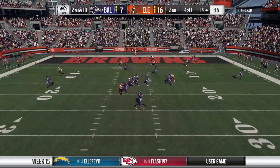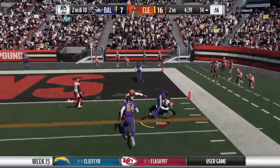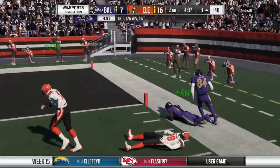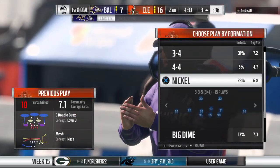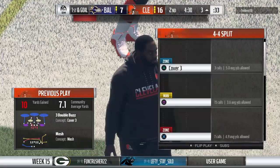Once more, it's Flacco. And this is caught. Jeremy Maclin. And stopped a few yards shy of the goal line at the 3. The Raven passing game getting in sync. Another first down.